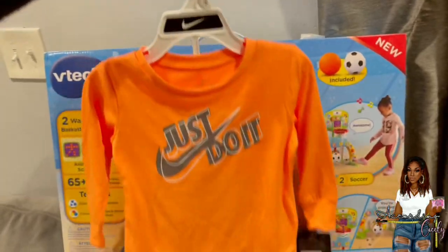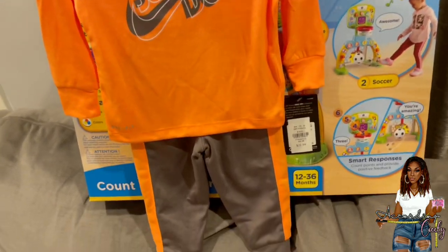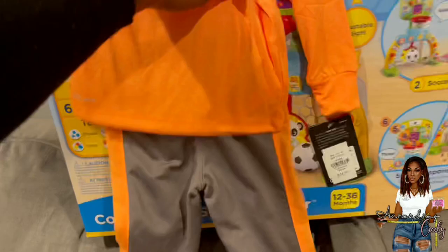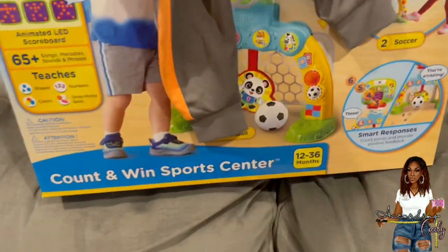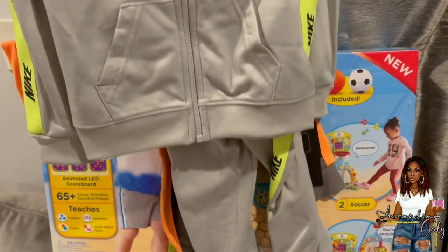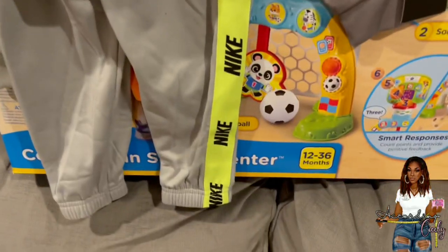And then this is from another aunt, another Nike outfit, just do it. Oh, auntie left the tags on here. 12 months, that's cute. So he's gonna have to go ahead and wear that. Another Nike fit. Oh, my baby gonna be doing it. That's cute. Okay, we're gonna have to have a baby photo shoot coming up.